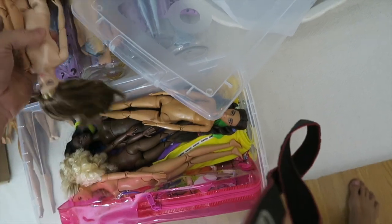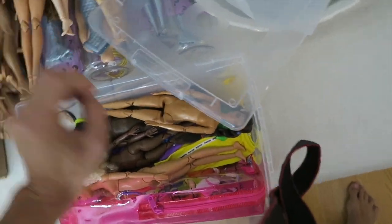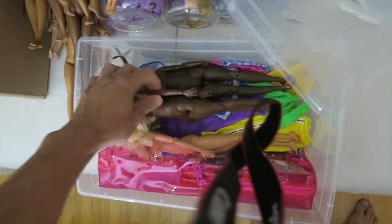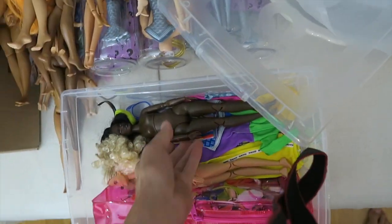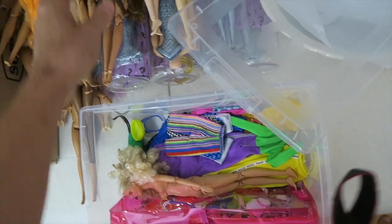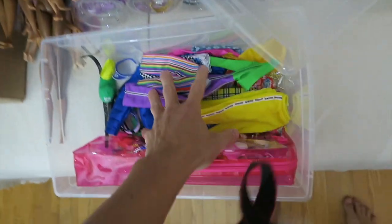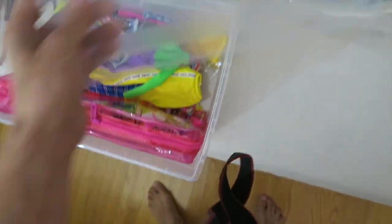I think I'm also going to put these in the pile. Yeah, it's great to have these, and I'm going to keep the BMR clothing, but I'm never going to use these. So, yeah, people want those bodies. People want those heads. So let's just do that. I want the clothes, and that'll make me happy enough.